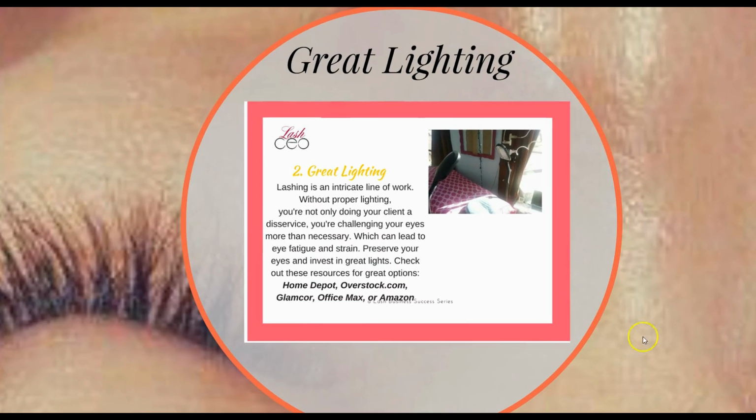Tip number 2 is great lighting. If you do not have a good set of lights, I definitely encourage you to invest whatever your budget will allow to get some good lighting. I've switched lighting at least 3 times at this point, so I have not sprung for a Glamcore at this point, but I've heard really good things about Glamcore.